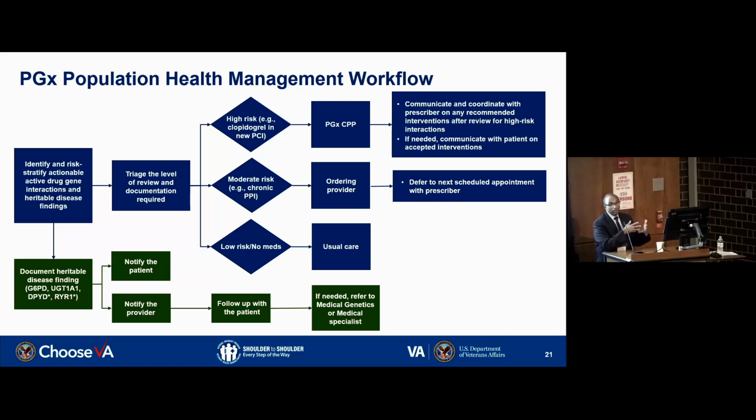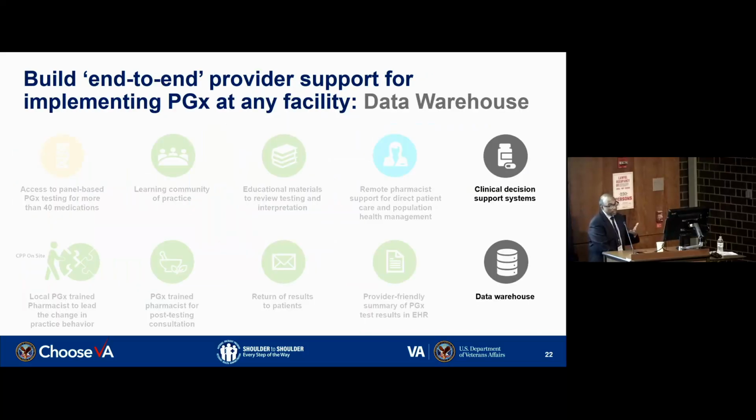And what do we tell a patient when it comes to these findings? What do we tell that provider? Is there any follow-up that's needed with either a medical specialist or a medical geneticist? Those are things that we need to implement at scale so that we can do this in thousands of patients every month. So this comes back down to data and clinical decision support systems that really power a lot of what we're able to do.